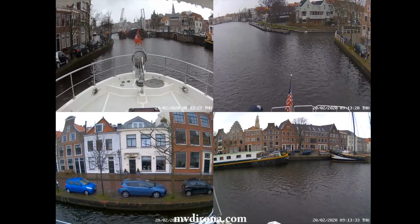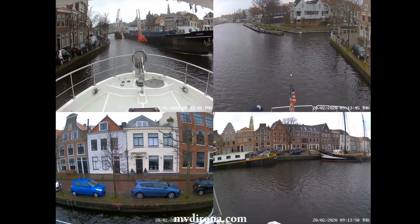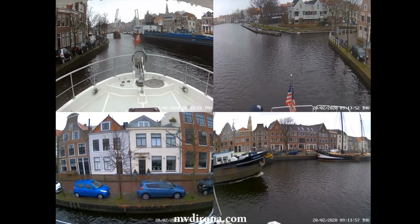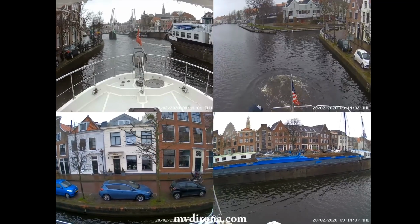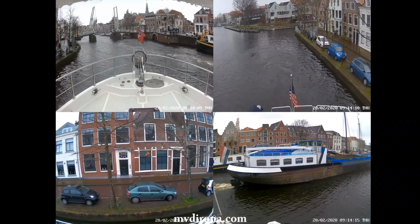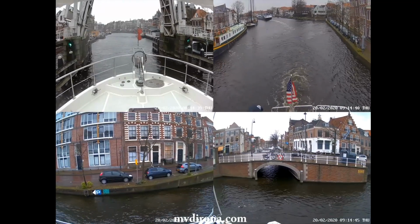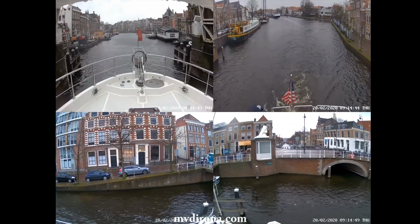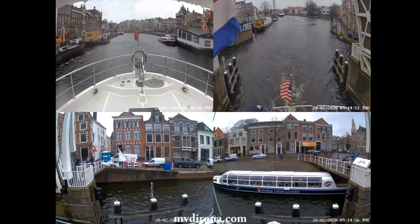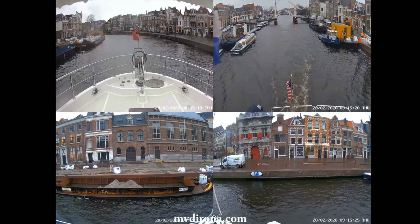At the first bridge, we pulled over to the side to allow a large commercial barge to pass through. It seemed impossibly large to get through the bridge, but it slid through town without touching anything. Traveling through downtown Haarlem was magical. The canals are narrow and intimate, and you can almost touch the buildings on either shore.